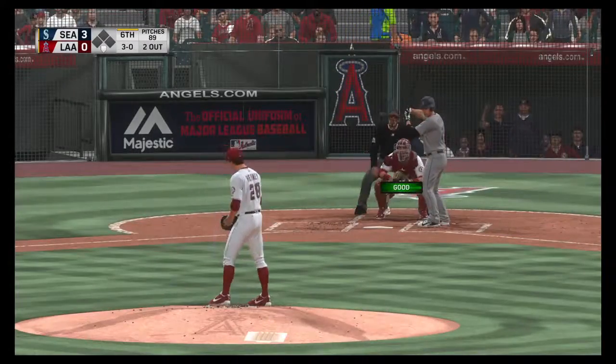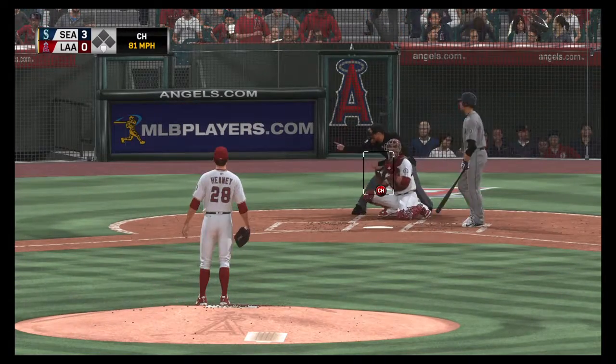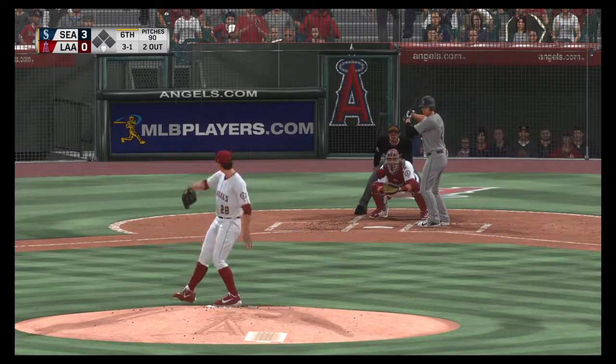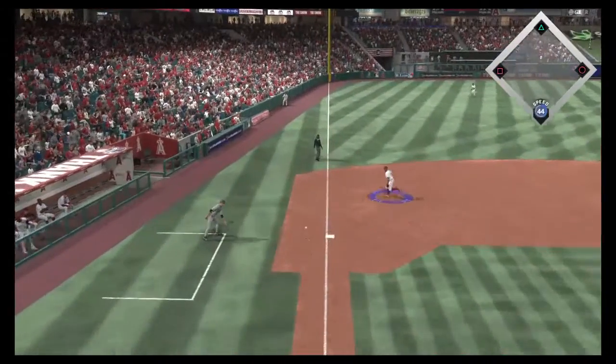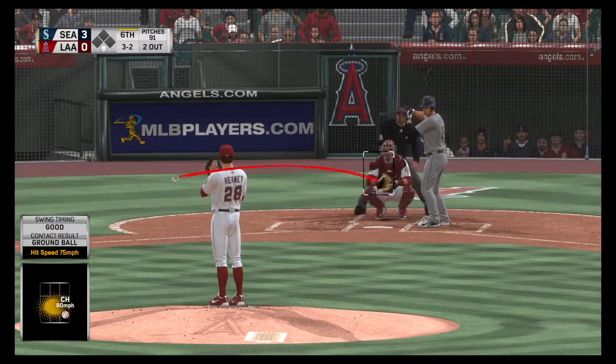Danny Valencia will stand in here hoping to duplicate what he did back in the second inning as we flash you back to take another look at his solo home run that helped get this offense rolling. Hit down the third baseline, but a foul ball, and it's full now at 3-2.